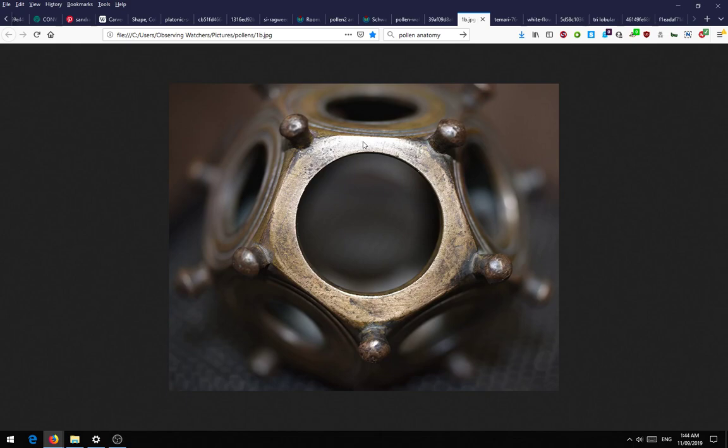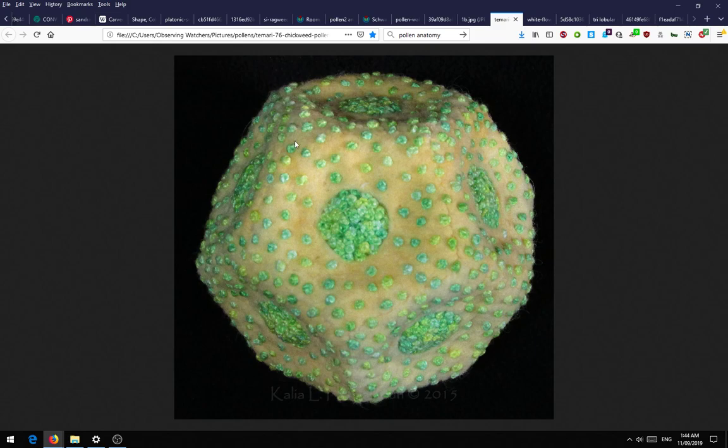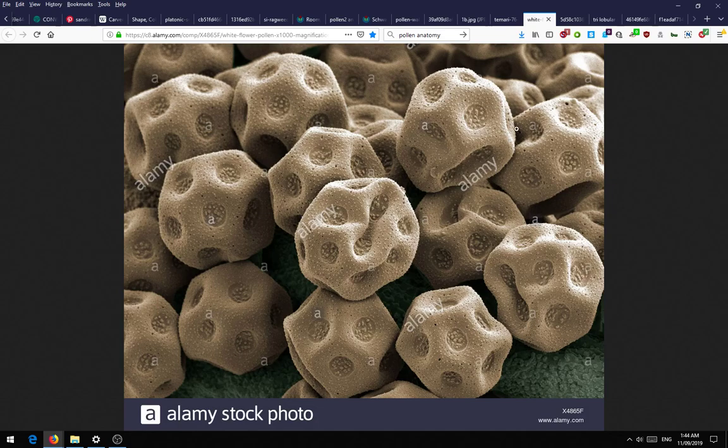Stone ball, this is not a stone one, this is metallicized. I don't know if this is a recreation or not. Pollen. Now here you can see this is another grouping of the pollen.